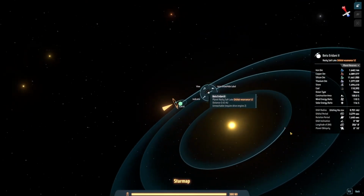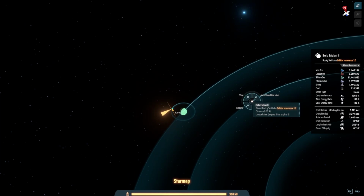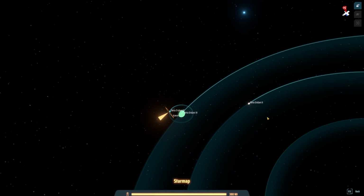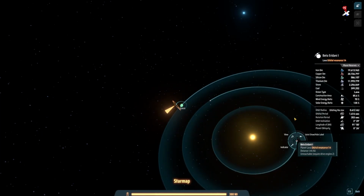So I'm guessing, okay, you know what, maybe what we'll do, how much usable space is on each of these? I should probably look at that really quick. Where is this? Crude oil, no. Construction area. Okay, so 60%. So 100% on the salt. Okay. So you know what? I think what we're going to do. So I think our design.